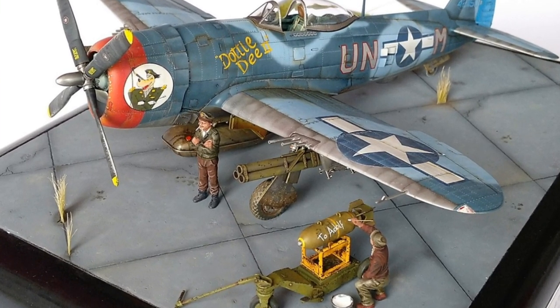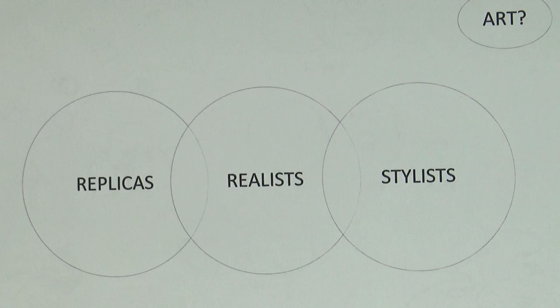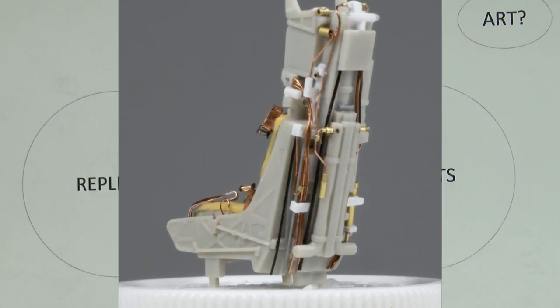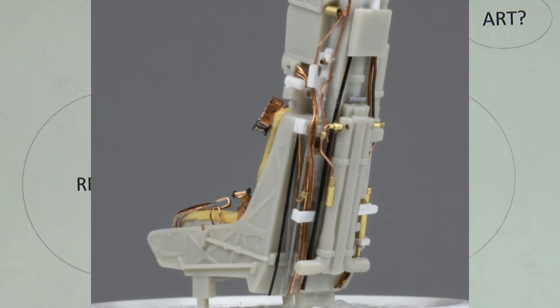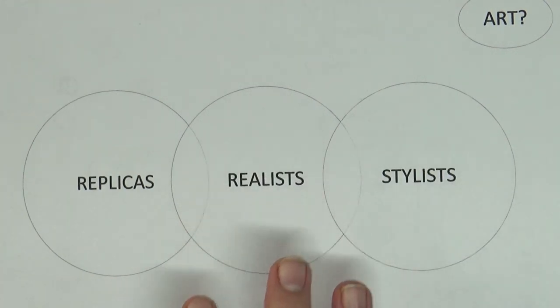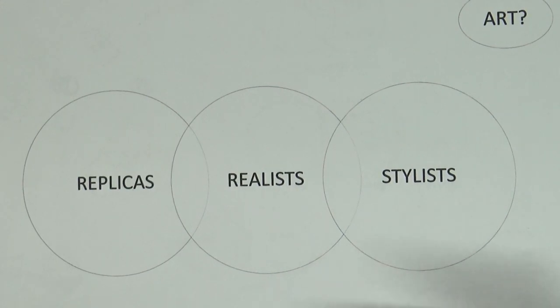You might be going all the way down to tiny photo etch parts, to adding huge amounts of extra detail that's not in the kit, to also creating layers of texture, more color variation, realistic weathering patterns. These are the things that trick your eye into going, hang on, that's not a plastic model with a bit of paint on it. That's something else. Something's been pushed forward. And it's all about telling a story about that subject.